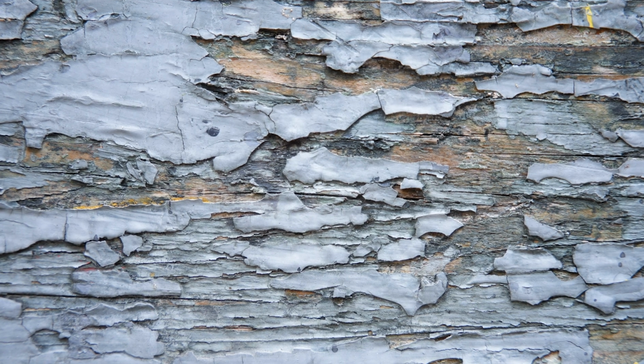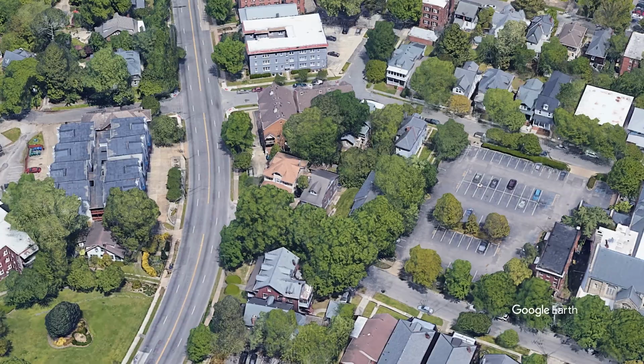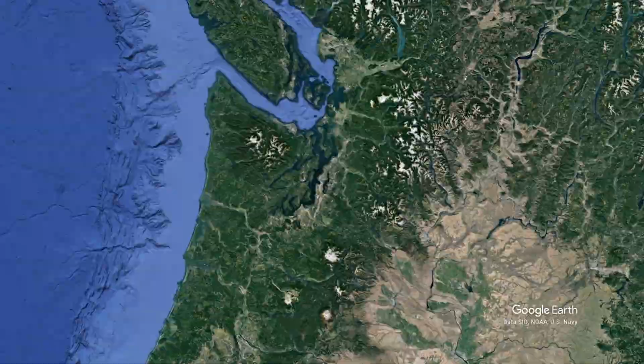You want to look for lead paint and you want to look out for asbestos. Those are some things that with old homes you just want to pay attention to. What you find is the higher price point you go, the more often those things are taken care of. Back over in Seattle, Capitol Hill.